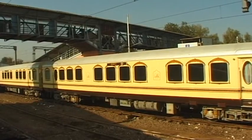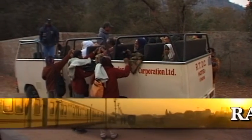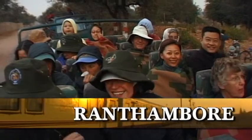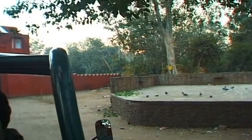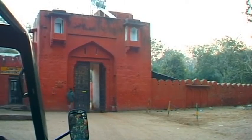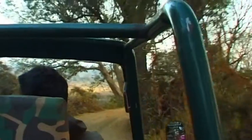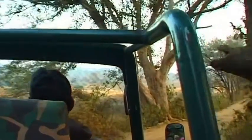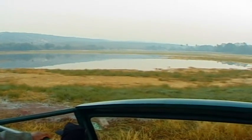Early the following day, and the train arrives at the next destination of this journey across Rajasthan. The old fort in the Ranthambore National Park serves as a reminder of the time when part of this nature reserve was an important battlefield. A good way in which to enjoy the natural splendor of the park is to travel by jeep or open truck. Gravel roads lead deeper into the fascinating wilderness.